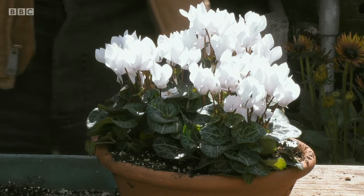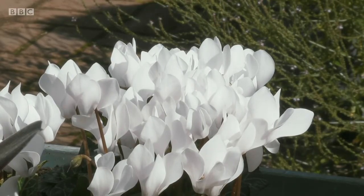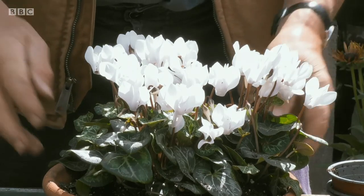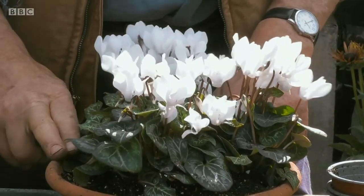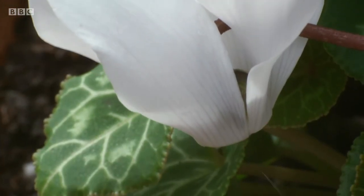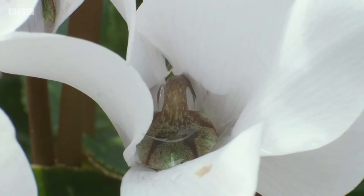What they like to be is cool, slightly shaded. They can have bright sunshine for half the day. So a porch is ideal, a cool window, not above a radiator, a cool greenhouse if you've got it. But they can stay outside, certainly for the rest of this month here, and if there is frost forecast, then you need to put them under cover. What I love about these cyclamens is that you don't need a big space to get a really big hit of colour and pleasure from these plants.